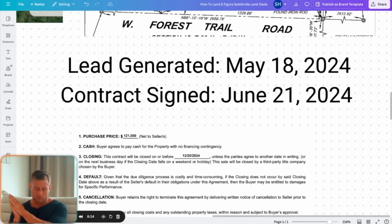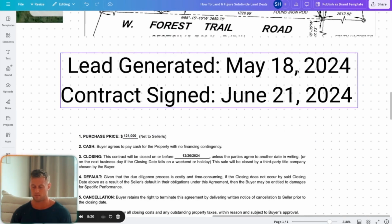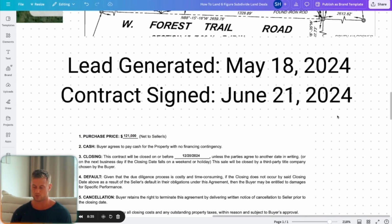Now, we won't go through all of the marketing and the acquisition stuff. We'll touch on a little bit of it here, but I want to give you guys some context. So this lead was generated into our CRM May 18th, 2024. Contract was signed June 21st, 2024. It currently is February 19th, 2025 when I'm recording this, and we still haven't sold the full deal.